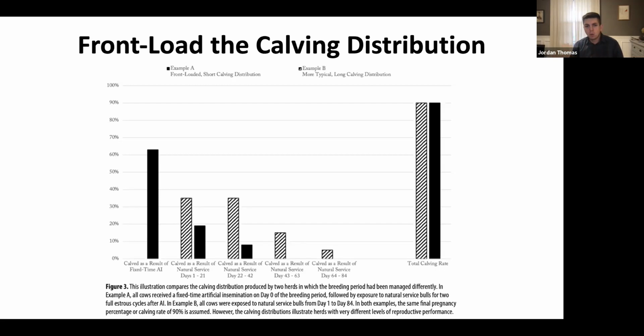Okay, so what happens? Total pregnancy rate's the same, but you have to understand how different these herds really are. And that's the problem sometimes when we talk about pregnancy rates, is it really doesn't tell us all that much. We really have to look at pregnancy distribution or calving distribution. When are these pregnancies occurring during the breeding season?